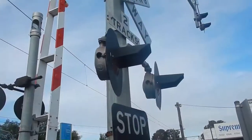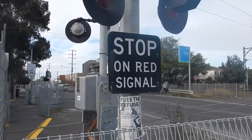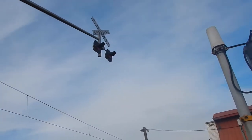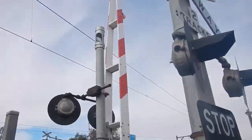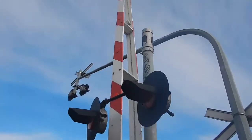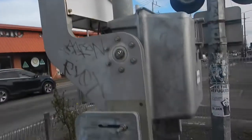So over here, on the other side of the crossing, we have two Westinghouse marked incandescents with a Westinghouse crossarm, a black with white riding stop on red signal sign, crossbuck, two track sign, another crossbuck, two Westinghouse LEDs with a Westinghouse crossarm, another unmarked base, I believe, a Siemens gate mechanism, I thought it was, two Westinghouse LEDs, both marked, and a Westinghouse crossarm. General Signals e-bell, three Artcraft gate lights, and a wishbone gate.